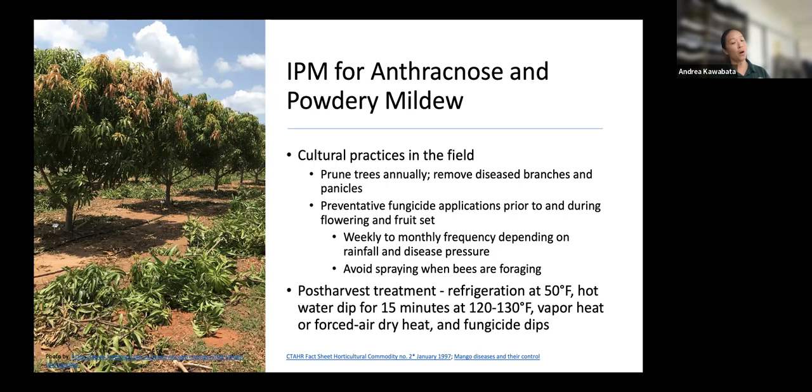Once the fruit are harvested, there are post-harvest treatments, which include refrigeration at about 50 degrees Fahrenheit, hot water dips, vapor heat or forced air dry heat, and fungicide dips. And that will help to also prevent the additional development of some of the diseases on the fruit.